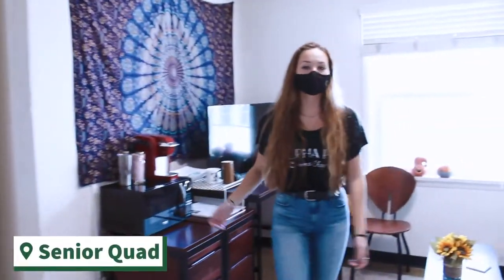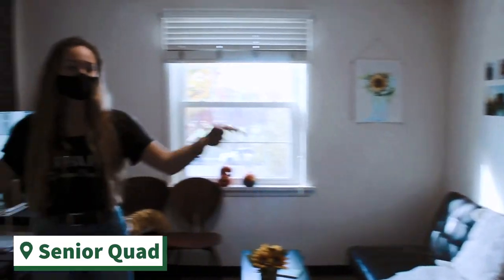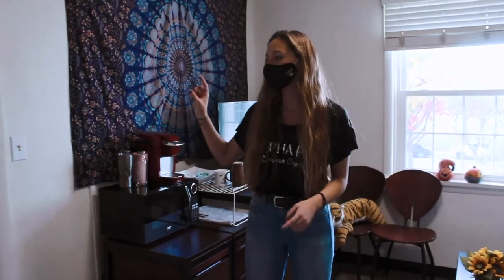So this is a typical senior quad. It's shared with this common space, and then on the sides there's two doors, and we usually have two bunk beds along with two dressers, two closets, two desks on either side, and so four roommates share this space right here.